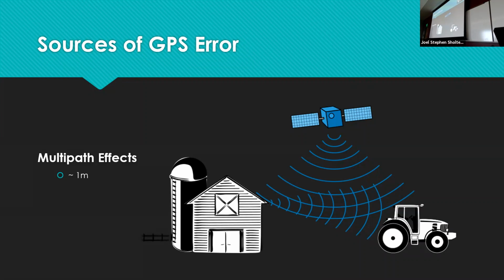That's why when I'm ever doing surveys on a river or something like that, I'm trying to do that during the fall or winter when the leaves are off. Or maybe there's no trees. If you work out here in the desert, you're not running into trees very much. This error can be up to 1 meter. And again, it's just basically the signals bouncing off of something.